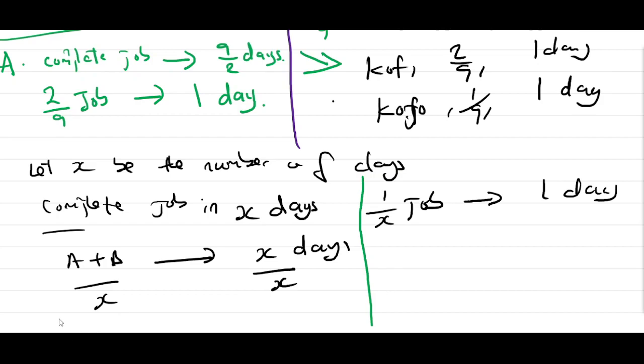Now I know I use a plus b and then I use job b. It doesn't really matter whether I put the a plus b. I just know that this one is easier for us to grasp, and I put it here just to tell us that they are combining together, but here it is just easier to relate to 1/x of the job and 1 day. We combine efforts. So 1/x of the job will be done in 1 day when they both combine together.